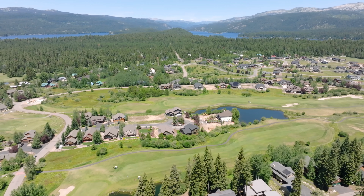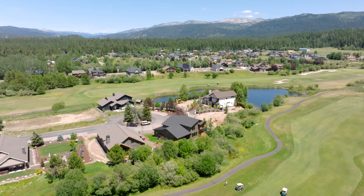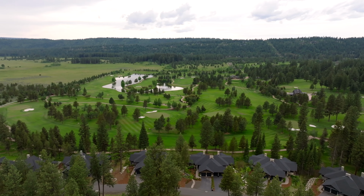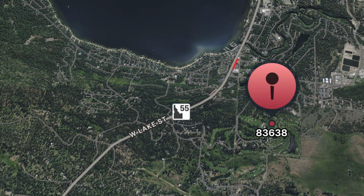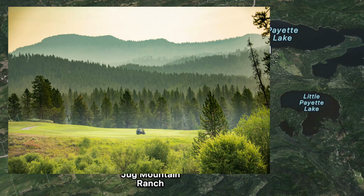So for golf lovers, you might want views of the greens and the fairways, and McCall offers that also. We have a City of McCall golf course that's located right downtown on the east side. There's also the Whitetail golf course that's a gated neighborhood that provides views over the golf course located on the west side. And we have Jug Mountain Resort, which is on the southeast side of McCall and also provides tons of great golf course views.